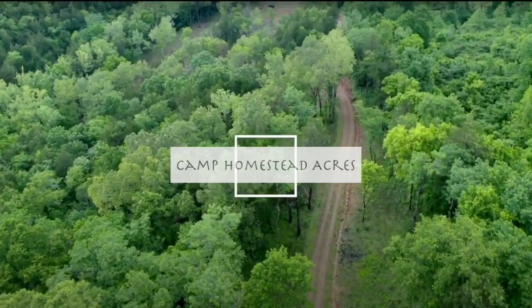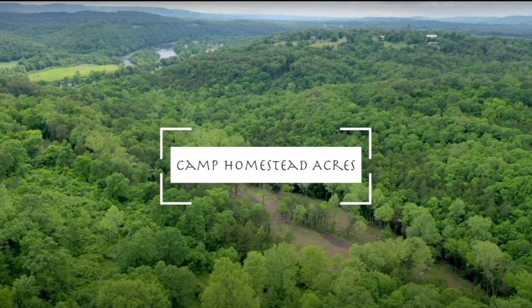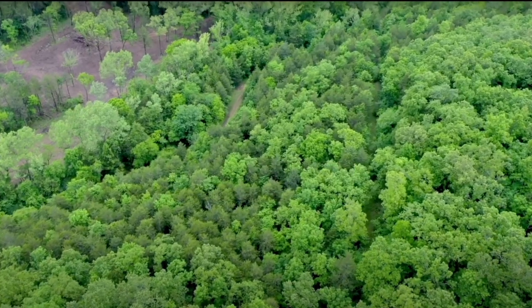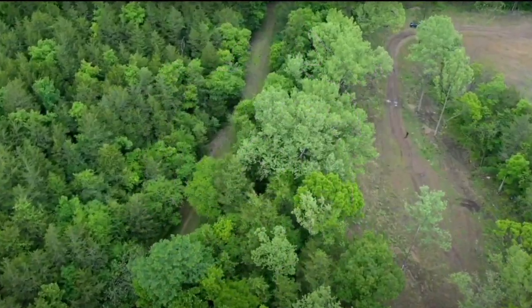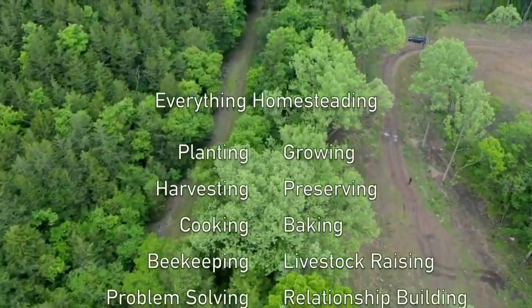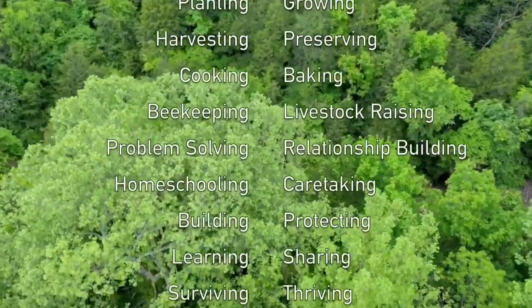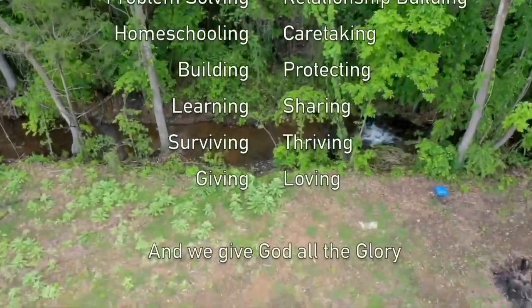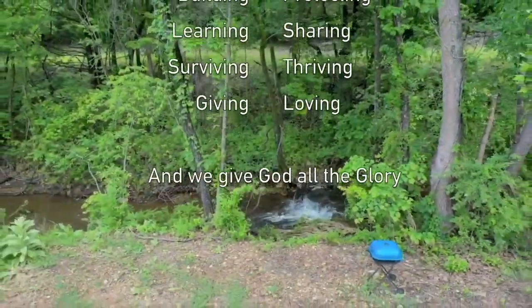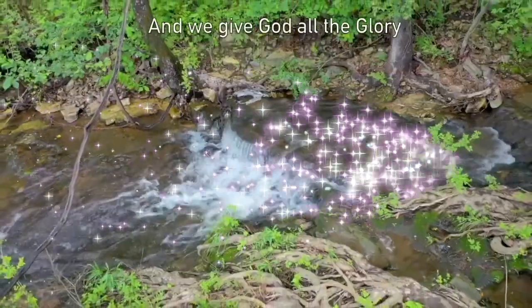We sold our house on the edge of town and sold my business in order to start our new journey and buy 20 acres of rural, undeveloped land to try our hand at homesteading. With zero experience, we are planting, growing, harvesting, preserving, raising livestock, building our home ourselves, beekeeping, homeschooling, really everything homestead you can think of, we are trying. We invite you to come alongside us in this learning adventure.